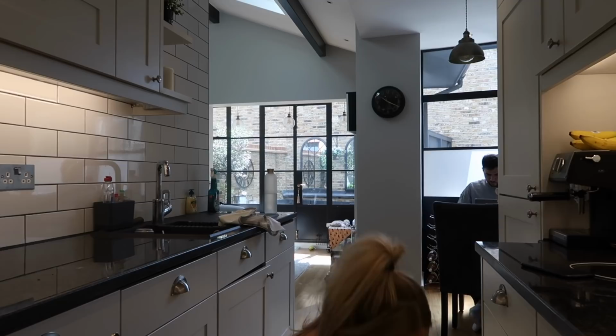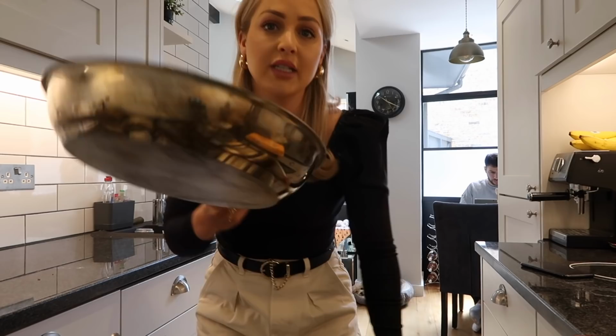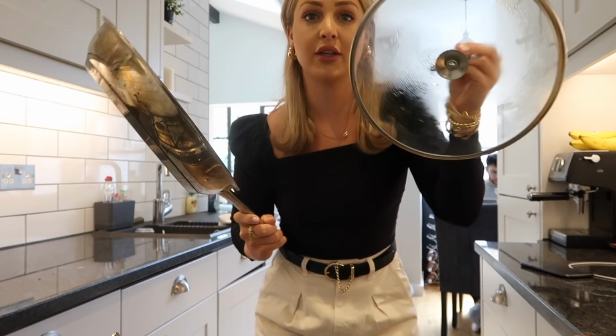So I've got my big pan, let's find it. So you just need a big pan like this and a lid that goes with it, because you're going to be baking the eggs. I moved you here because it's easier to show you.